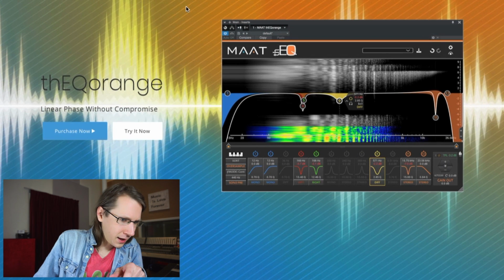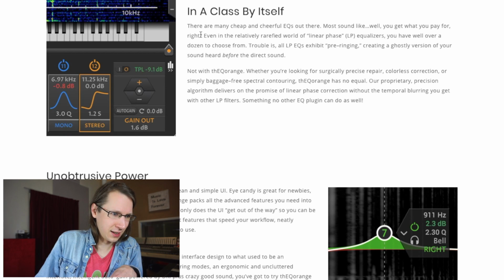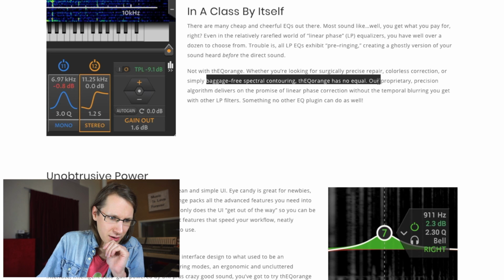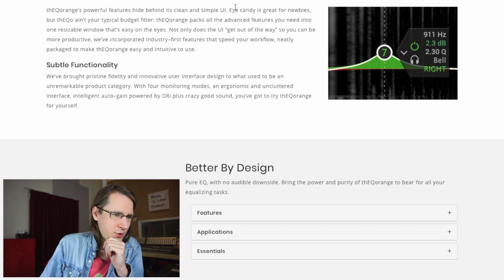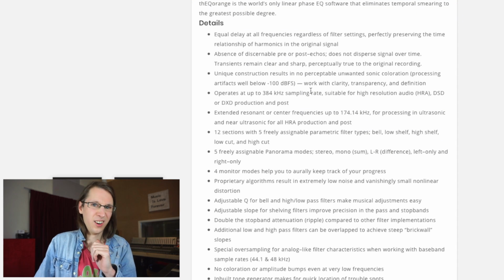And the fact that the ThEQorange is an expensive EQ is actually something that they know and they will say in their marketing texts. There are many cheap and cheerful EQs out there. Most sound like, well, you get what you pay for, right? So that's where they say they are expensive. They tell about linear phase, that they have pre-ringing and they have fixed it. Baggage-free contouring has no equal. Precision algorithm, blah blah blah. Clean and simple UI. Well, we'll see about that. A lot of features in here. Like, a lot. Really a lot.